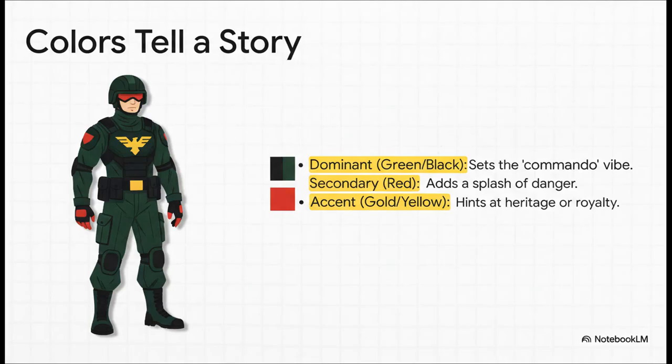And of course, your colors should be telling a story too. So for this character, the dominant black and green immediately gives you that commando feel, right? The secondary red adds that splash of danger and aggression. And that tiny 10% of gold, that little accent hints at something more, maybe a noble background or a bit of royalty. See? Every color has a job to do.